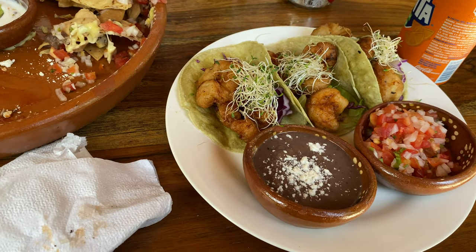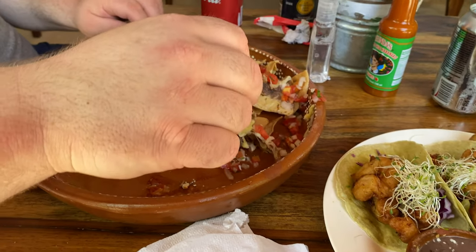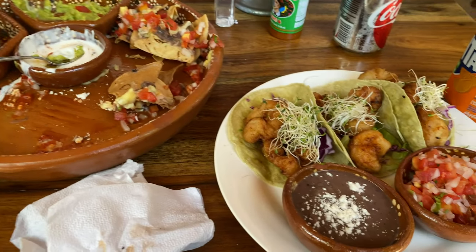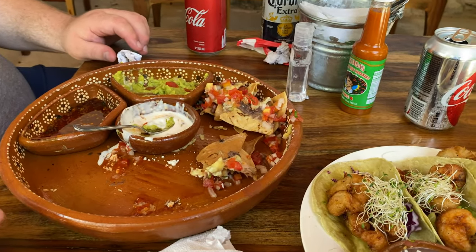So, I probably should have filmed this before. But we got this little sampler platter. They had empanadas, little taquitos. And these tacos, the food here is bomb. You guys, that was seriously so good. My happiest clam. Jeffrey. Very happy. It's really good.